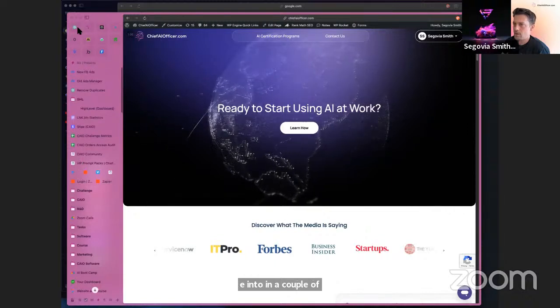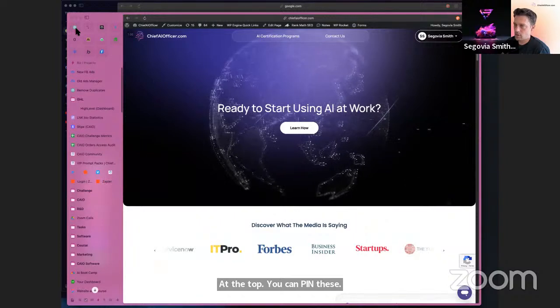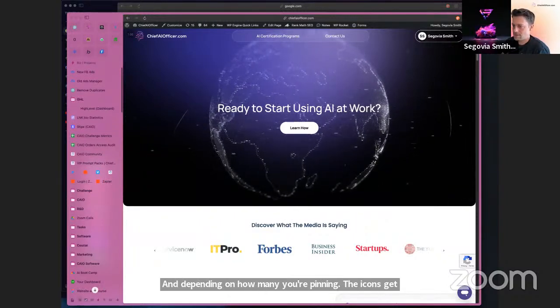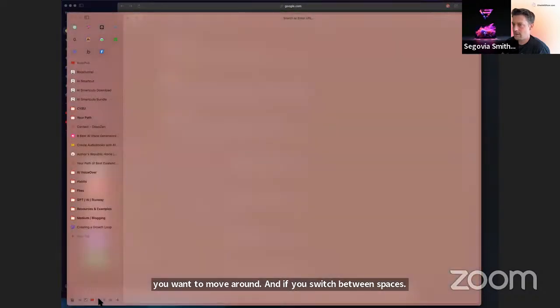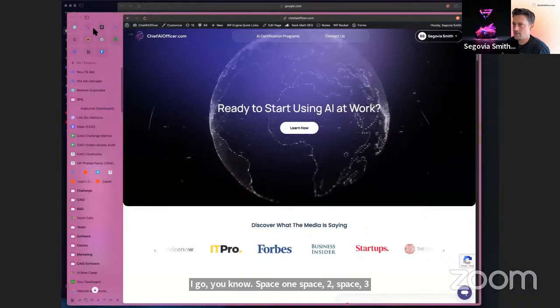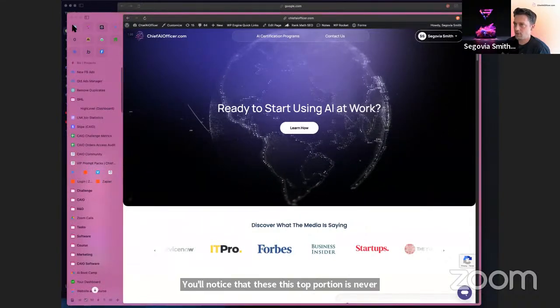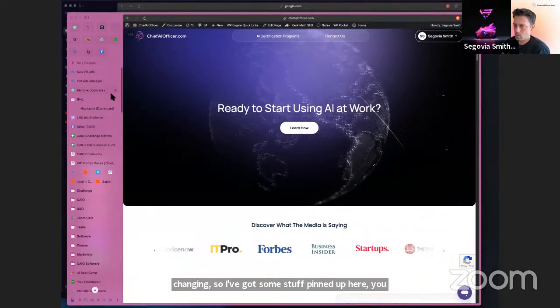At the top, you can pin these. And depending on how many you're pinning, the icons get a little bit larger. But these are quick things that you want to move around. And if you switch between spaces, if I go space 1, space 2, space 3, you'll notice that this top portion is never changing. So I've got some stuff pinned up here, Prompt Vault, Perplexity, ChatGPT, Gemini, etc. So you can pin anything you want at the top layer.